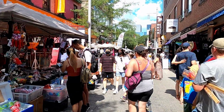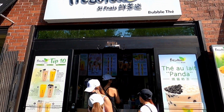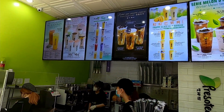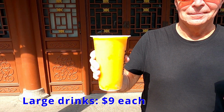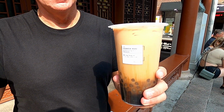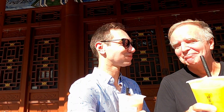Heading back along Rue de la Gauchetière, you arrive at another popular spot called Presotea, which has an assortment of bubble teas and cold drinks. We placed our order, and Tom got a large fresh mango slush loaded with real mangoes, and I got the brown sugar panda milk tea. We both sat down and had a drink. Mine was a little bit messy since I forgot that there were so many tapioca pearls.